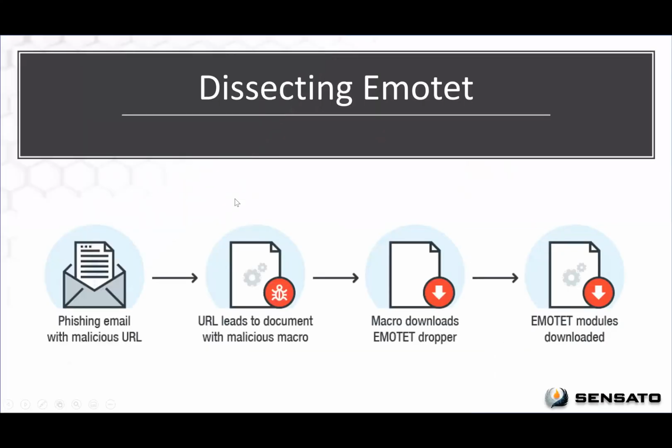And then what happens here is pretty simple. If it's doing email, it's going to phish you. It's going to lead to that document. The document's going to be open. It's going to download some kind of macro.